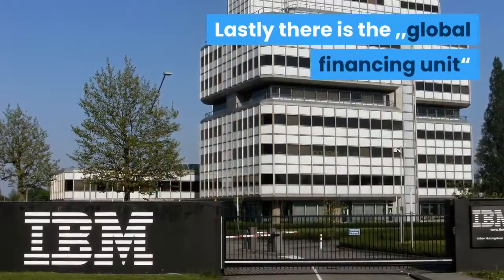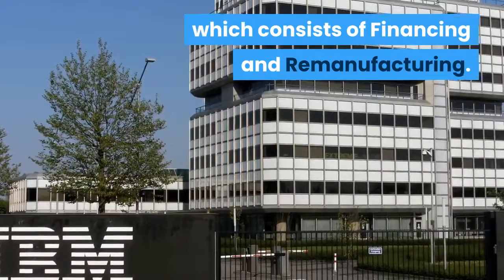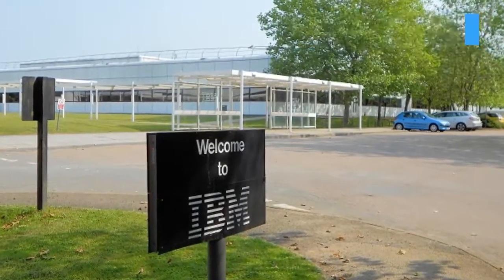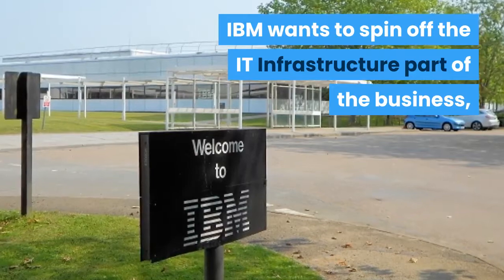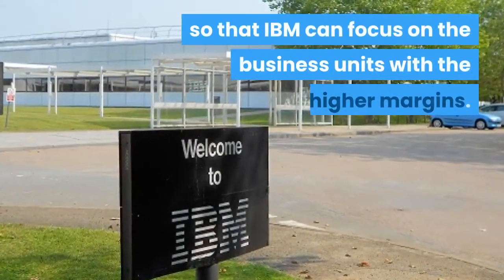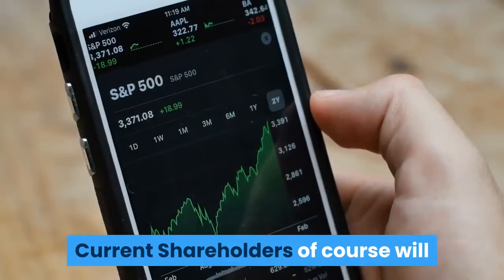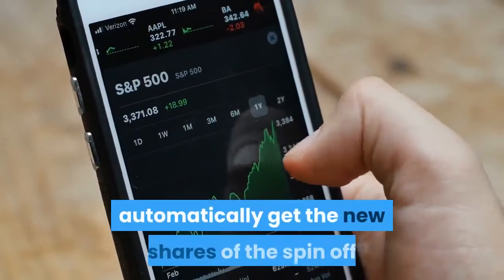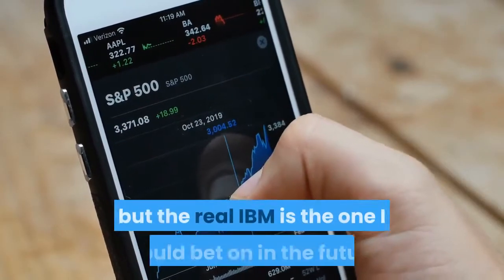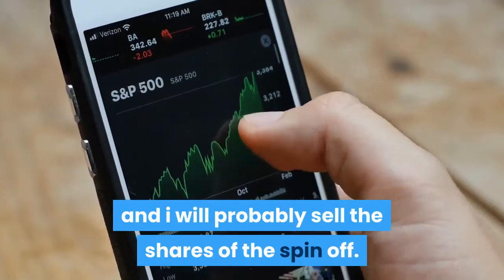Lastly, there is the Global Financing unit, which consists of financing and remanufacturing. This division is about to change. IBM wants to spin off the IT infrastructure part of the business, which makes sense in my opinion, so that IBM can focus on the business units with the higher margins. Current shareholders of course will automatically get the new shares of the spin-off, but the real IBM is the one I would bet on in the future, and I will probably sell the shares of the spin-off.